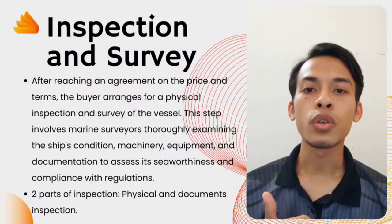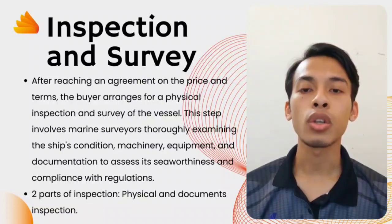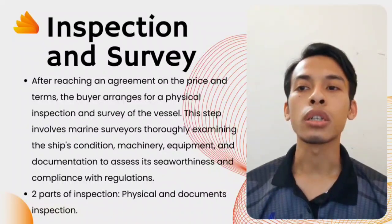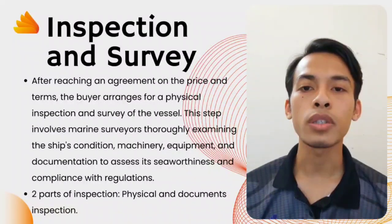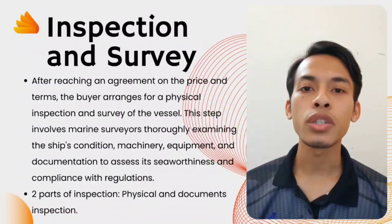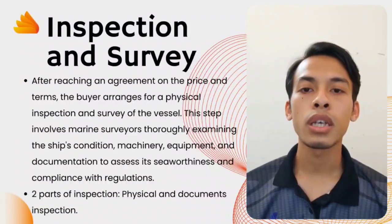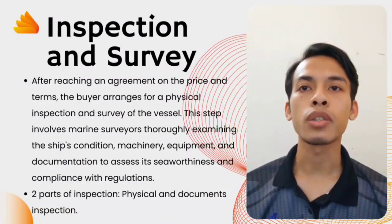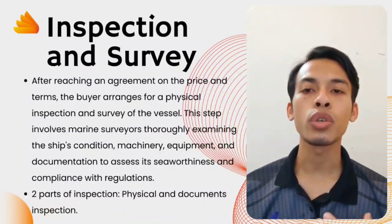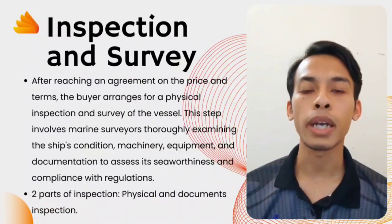For the inspection, it is divided into two parts. One is the physical inspection, and two is the document inspection. For the physical inspection, they will inspect whether the ship is still in good condition or not, they will inspect the engine and the machinery to see that they are well maintained, and whether the ship has any faulty parts or not, to ensure the safety of the ship before they buy.